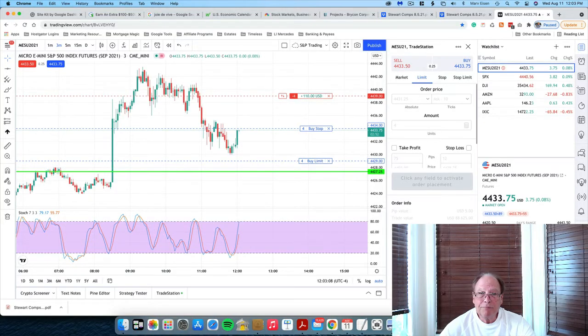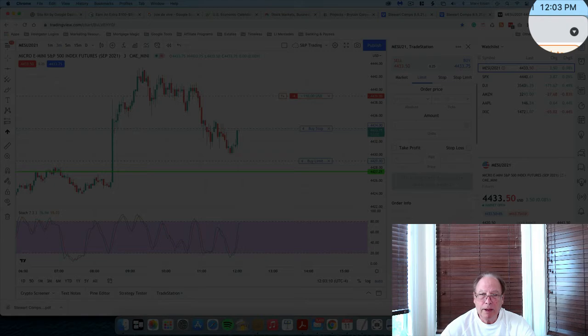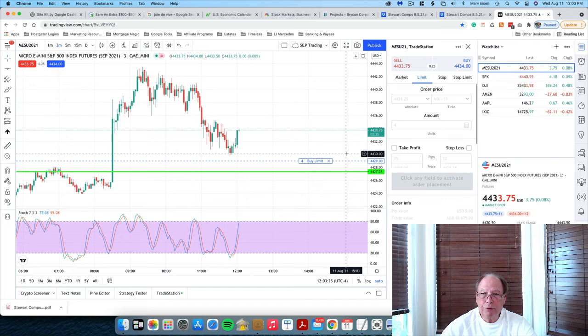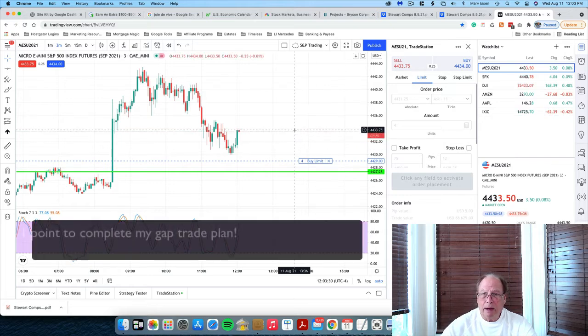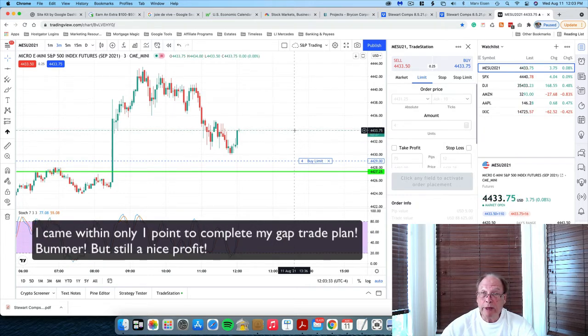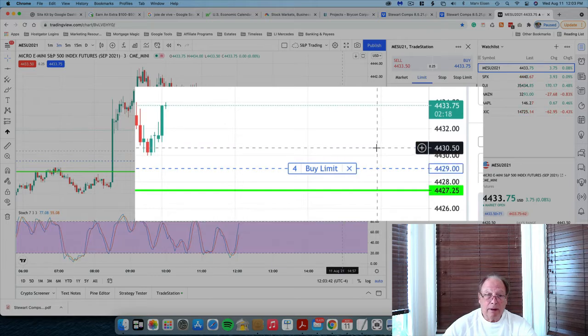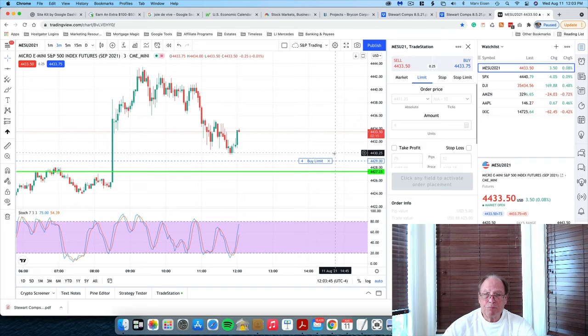Okay, it's just after 12 p.m. and it looks like my stop limit is going to be hit. It was just hit. So the trade plan, while we came within 1 point, 44.30, and my buy limit was 44.29. So we came within 1 point, and still the trade worked out. We still might hit my buy limit, and I'm going to keep this buy order in place over here. But let's see where this market goes.